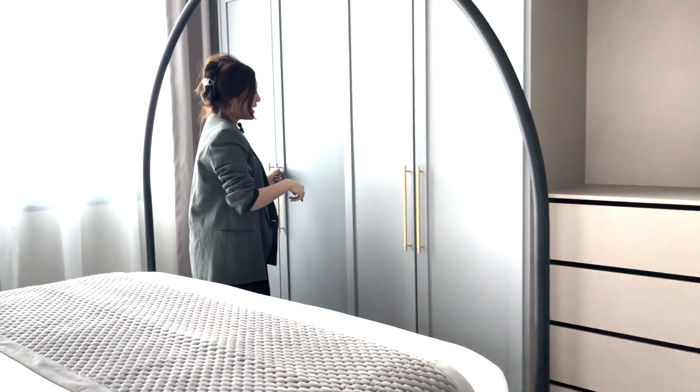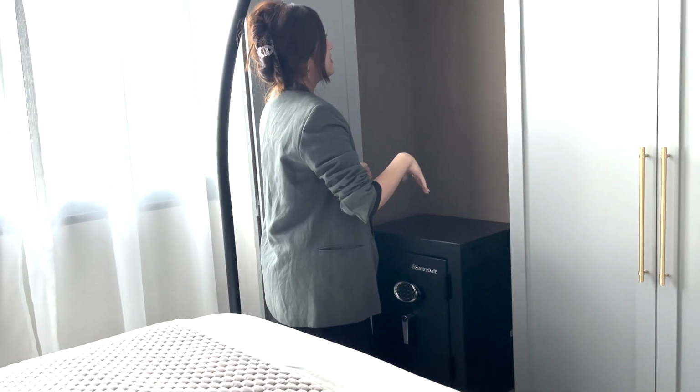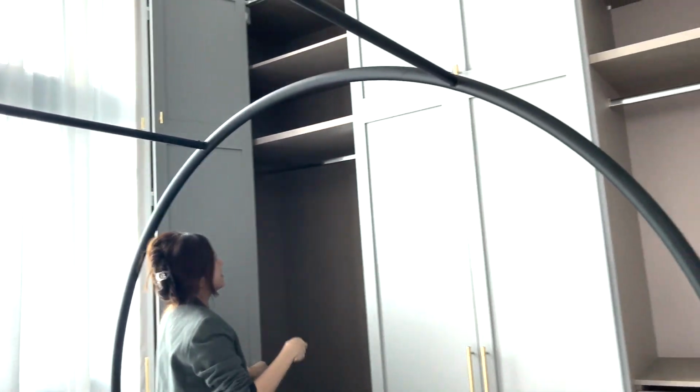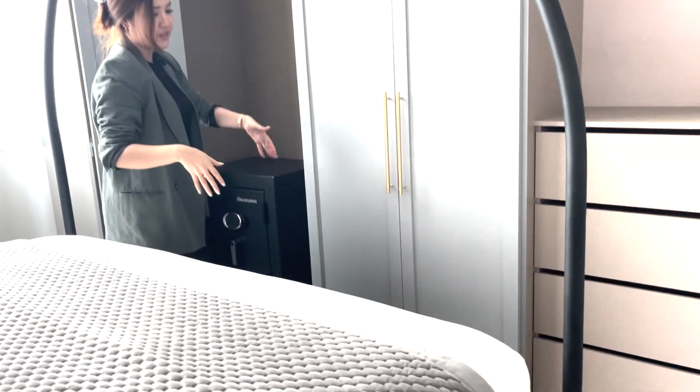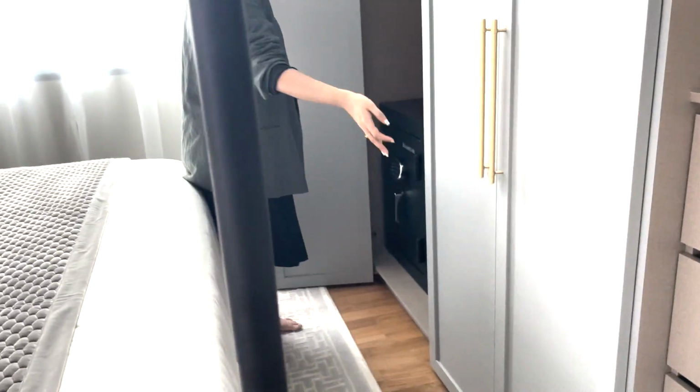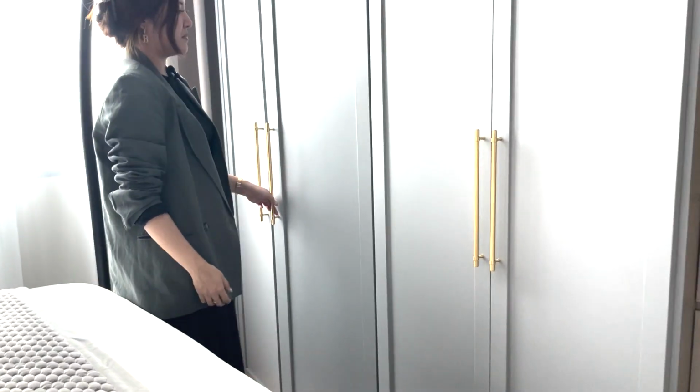So for this part, my client has a safety box here. Then there's another part of storage, and there's a folding door also. You can see the walkway, even though it's only left with 60 cm, I can still access the wardrobe easily.